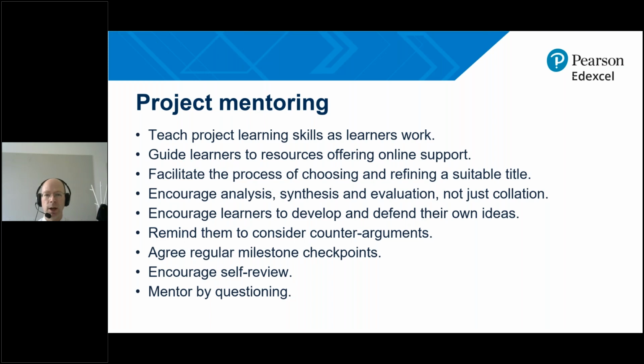If they're required to go away and do research tasks, research assignments, presentations, data analysis, any activity which requires critical thinking, research skills, independent learning, these are just tremendous opportunities for them to develop those skills and prepare themselves for that next stage.